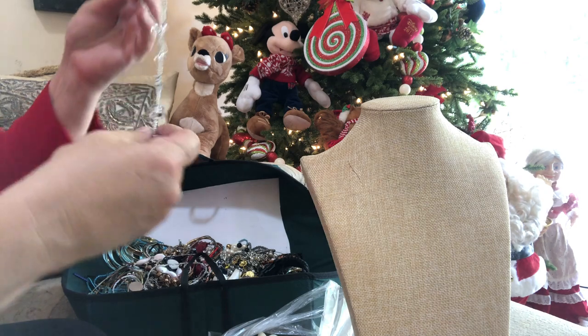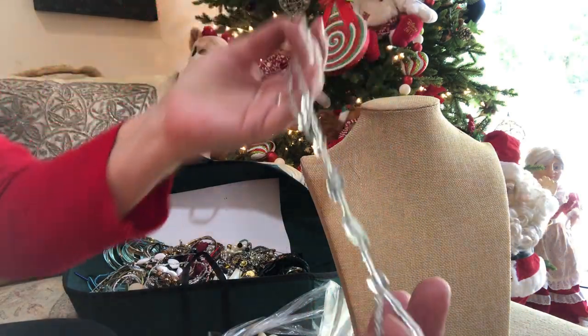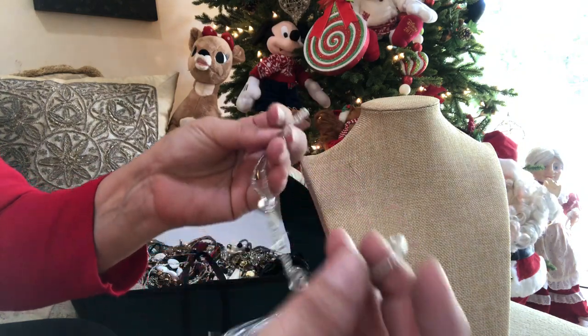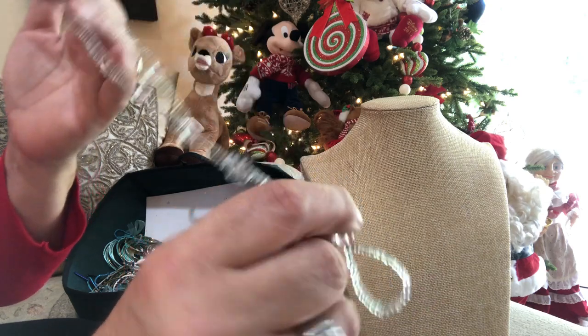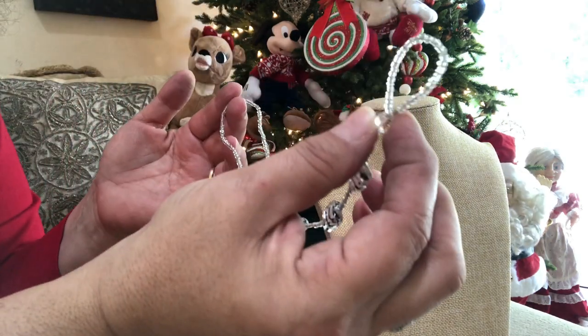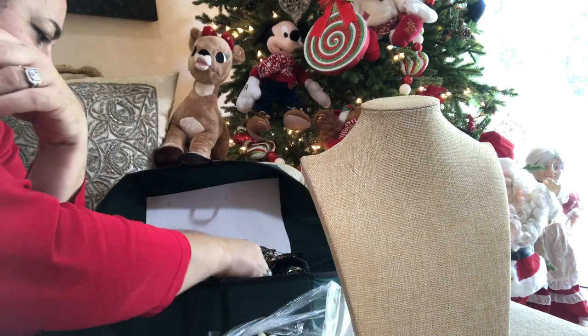And here's another one. I'm not sure what this is. This is number four. It's glass beads. I just don't really know what this is. It's on an elastic. If anybody in the chat knows what this is, let me know. I really don't have any idea what this is, but that's four.